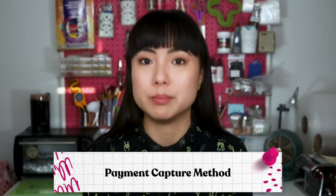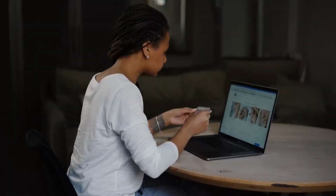But basically, certain platforms like Shopify have a feature called payment capture method. When a customer enters their credit card information on your site when they're checking out, two things have to happen. First, the payment method is authorized, and then second, the charge happens, which is where the payment is actually processed. With this feature, there is actually an option to do only one step automatically, and that second step is manual. This is the mistake I made.